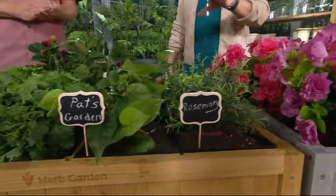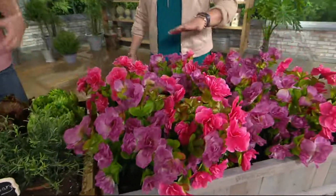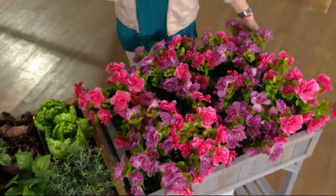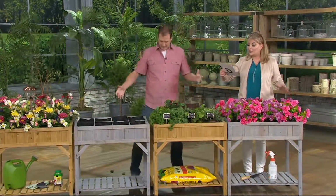But you can do more than just herbs. You could do berries in here if you wanted to. You could do beautiful flowers. Maybe this is a gift that you give to someone. This is under $100, and it's really very impressive. You can see the size of it. It's 30 3/4 wide, 22 long, and 32 inches high.